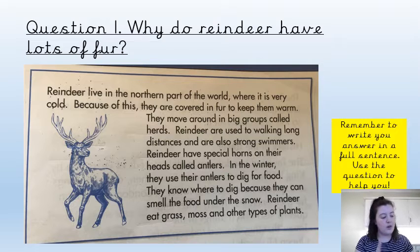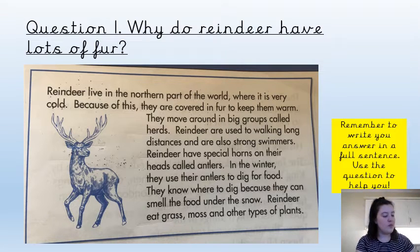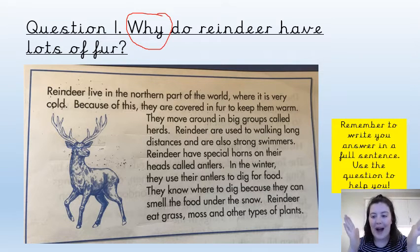So question 1 in your workbooks, so we're on this page, okay? Question 1 is, why do reindeer have lots of fur? So it is a why question. Why? So why do reindeer have lots of fur? So the first thing we need to do is to look at the text. So let's start at the beginning and keep on reading until we see the word fur, because we know that we need to find out the answer as to why.